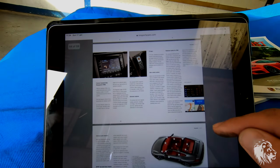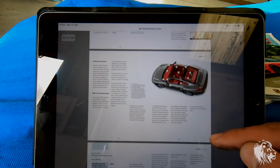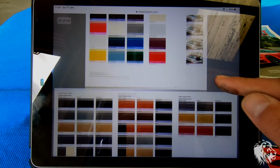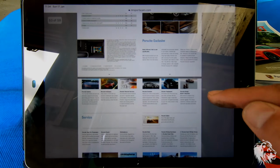So these kind of documents give you things. I mean, like TV tuner, you could spec. I haven't seen a car with TV tuner, but essentially it was something that was possible. So it's good to have these documents as a reference guide when you're thinking about buying one of these Porsches.